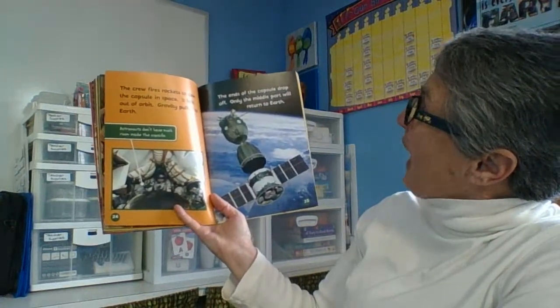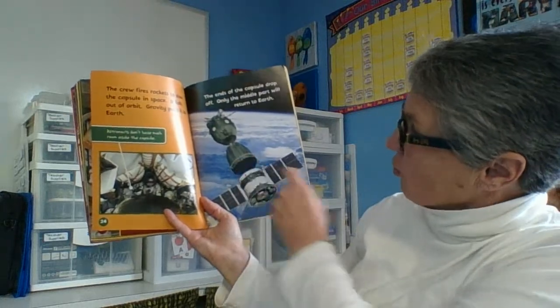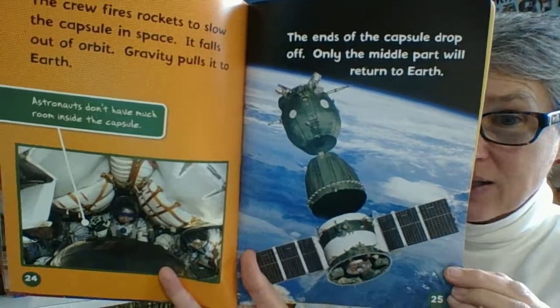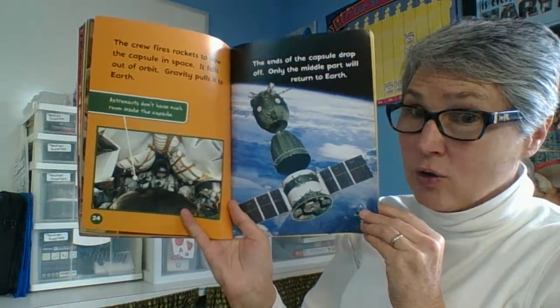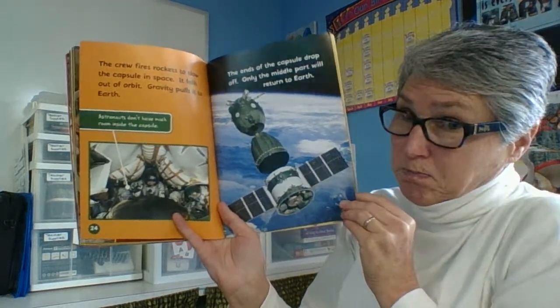The ends of the capsule drop off. Only the middle part will return to Earth. Wonder what happens to the other parts. Do they just stay in space and orbit Earth forever? Or do they fall into the atmosphere and burn up upon impact?